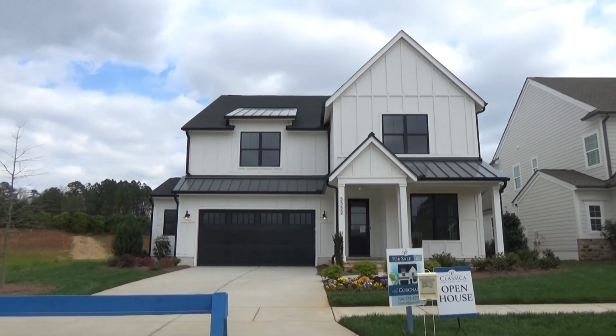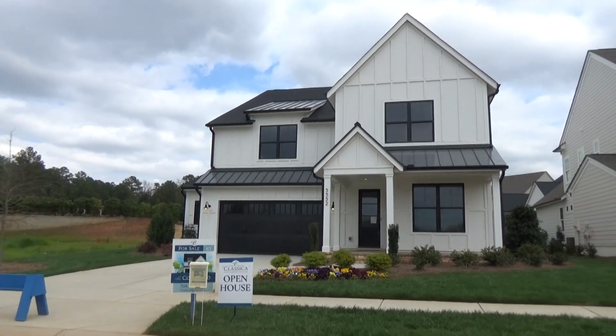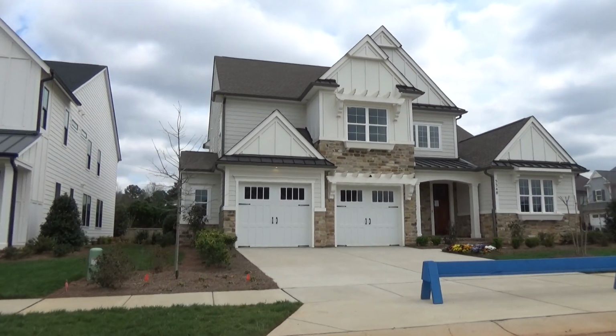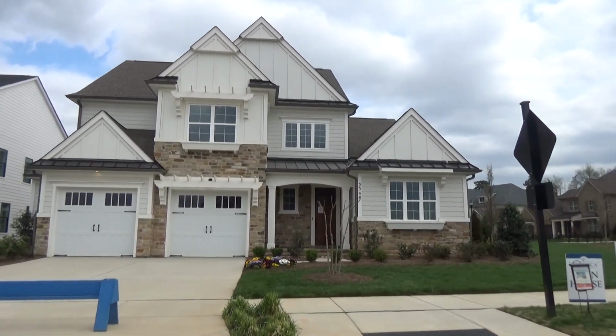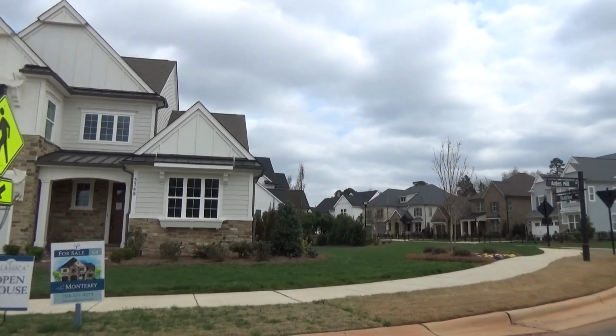Now they've got houses in the 550 to 700 range, mostly. And they've got one that's priced well over that. It's a model available for a lease back. But you know, in the 600s, to be able to get a home that's got so much design, so much style, and to be in a neighborhood with Fort Mill schools. I mean, I mentioned the Catawba Ridge High School.